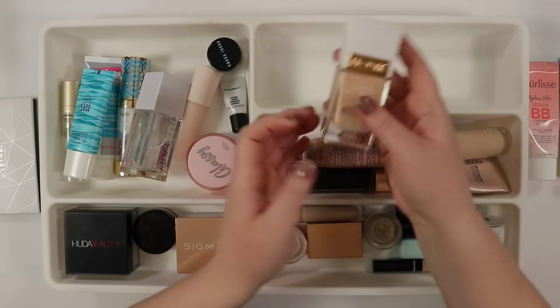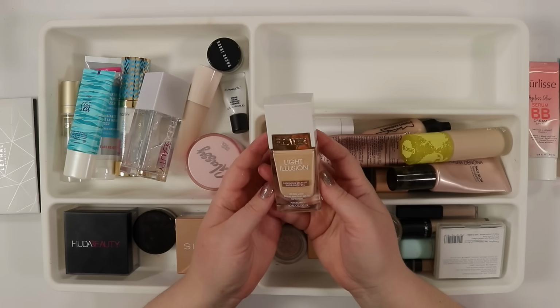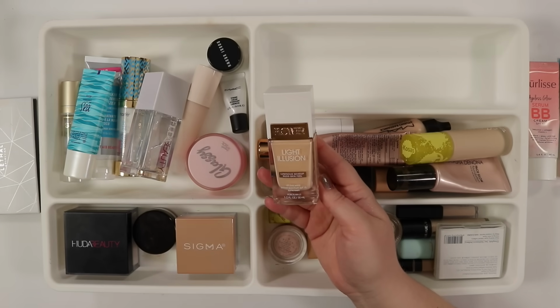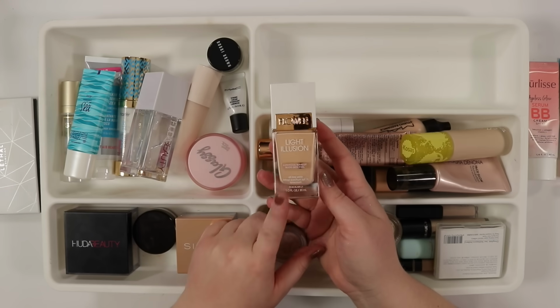Same with this Flower Beauty Light Illusion. I know so many people love this, but it was not like that for me. The shade, the orange, just everything was like, what? Not for me. So that's gonna go.